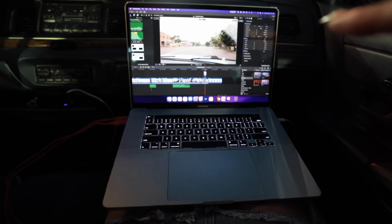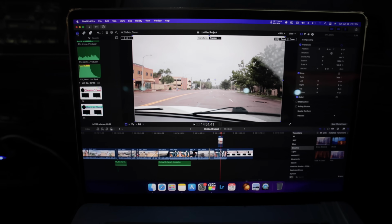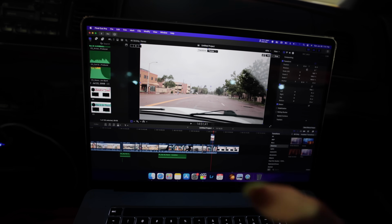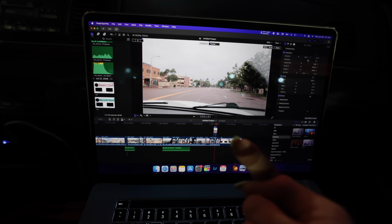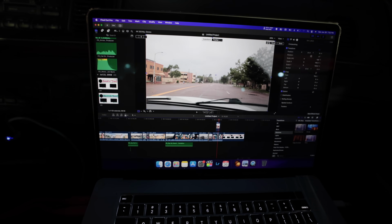Look, it's video inception. I'm editing what you are watching. This is the current past for your future. Your current is my past. Future us, watch. We're about 2 hours from Tucson now, so we're almost back.